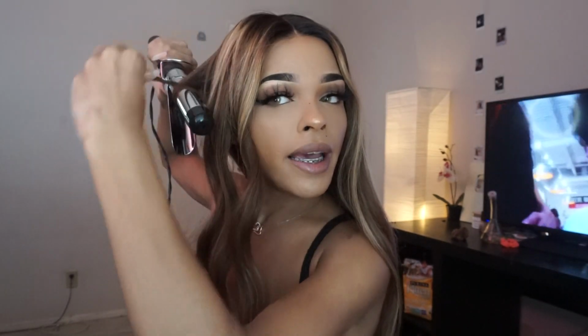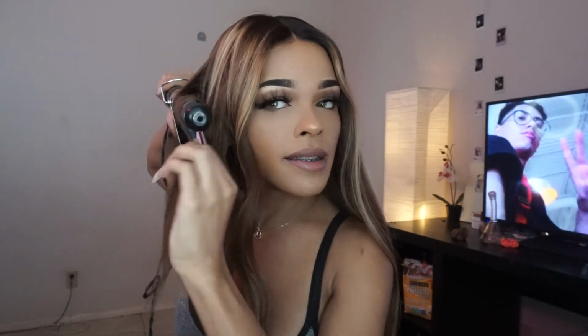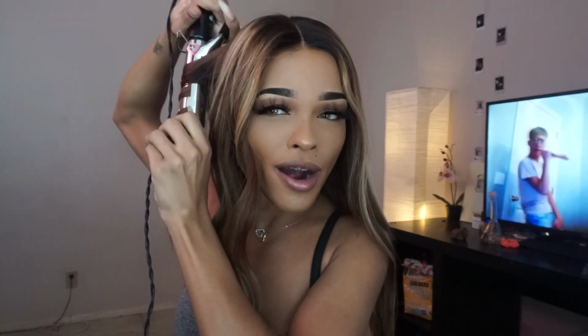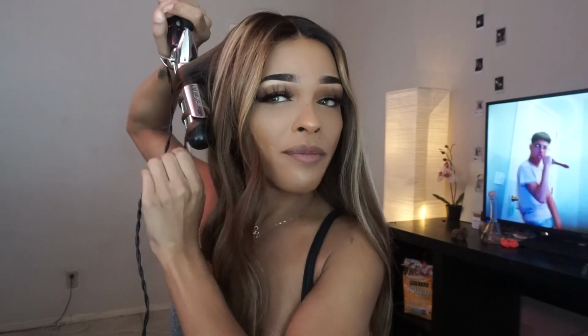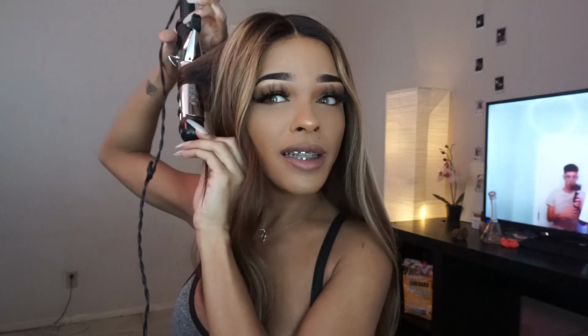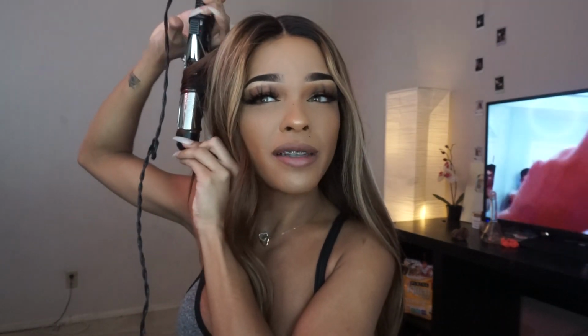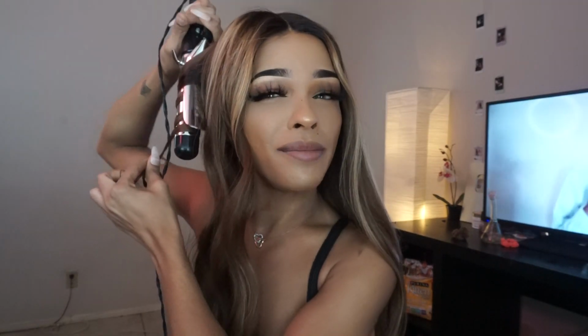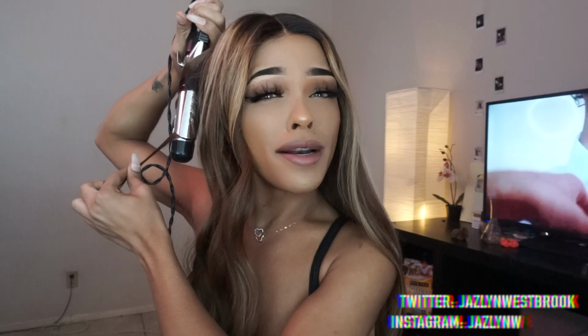So I'm still going in and just defining some of the pieces that I see that are not up to par. And like I said, I'm gonna keep the back pretty much untouched because there is some waves to the back. And I do not curl the end pieces of hair because I like it to be kind of straightened, not completely straight, but I don't like the curls to be all the way to the tip, if you know what I mean.